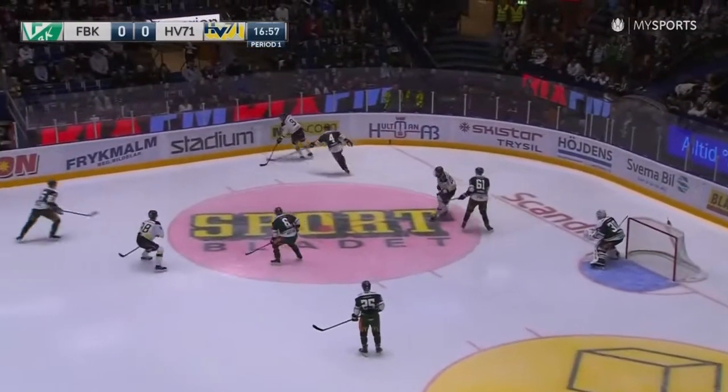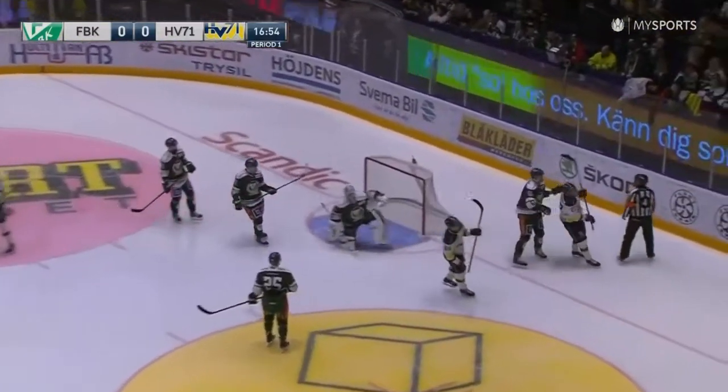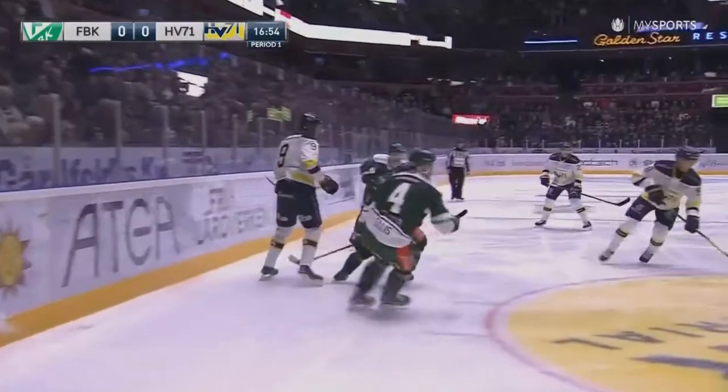Edschel turns back towards the corner, now sends this one to the circle between the skates, and a one-time shot from Pilot from the line. As Wickstrand had that one right between his skates. Found its way to Lawrence Pilot, who lets one fly.